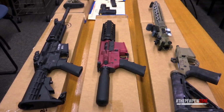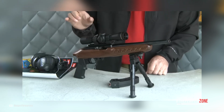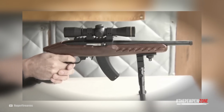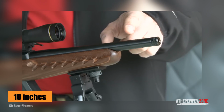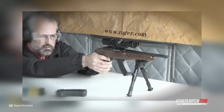A good example are the well-known AR pistols. Ruger understood this change as well and brought the Charger back in 2014. It comes with a laminated stock and an M16A2 style pistol grip. The barrel has a length of 10 inches and is threaded. You get 15-round magazines and the pistol sports a bipod.